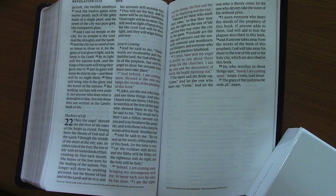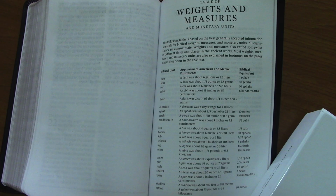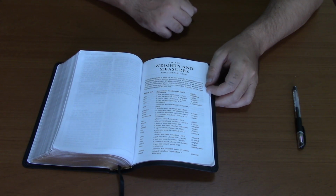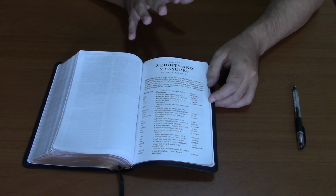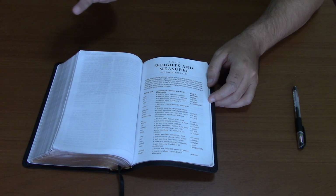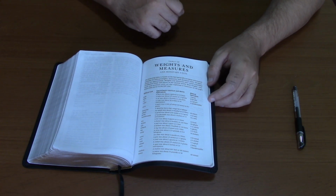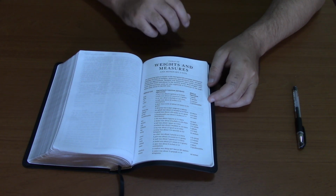So Revelation, the end here, and leaves a blank space. On the next page, blank page, weights and measures. This is not what I would call the most important information in the world, but I love having stuff like this in the Bible as opposed to not having it, because I just think that the more the merrier. They can add everything into it and I'd be happy.